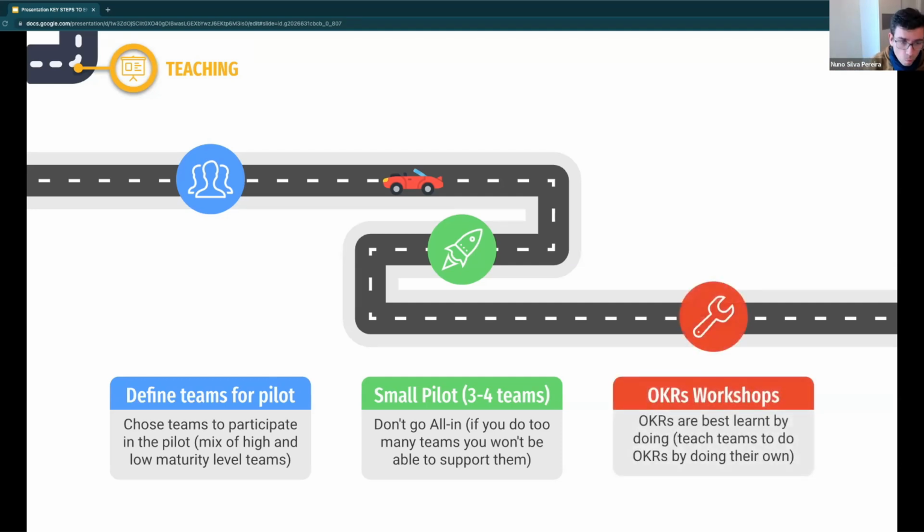Then OKRs workshops are really important, but these workshops need to be learn by doing. So we need to teach teams to try to do the OKRs by doing their own together. Having hands-on OKRs workshops with the pilot teams, then you can draft together the vision, the OKRs, the health metrics, all that's needed for them to do their first steps, while trying to come up with the team OKRs. We're already practicing the learn by doing.